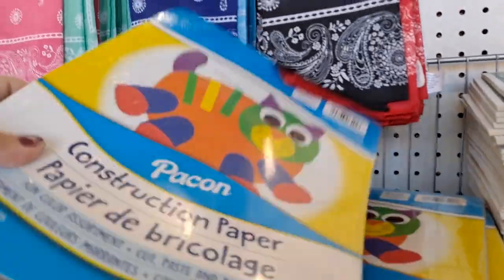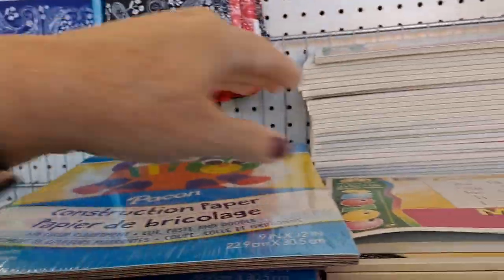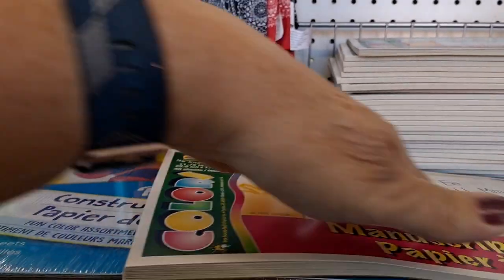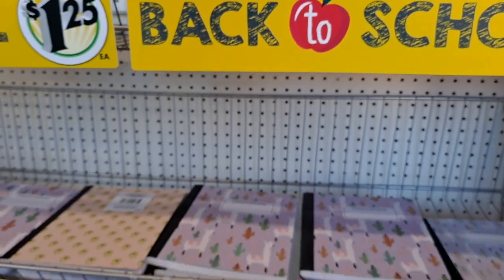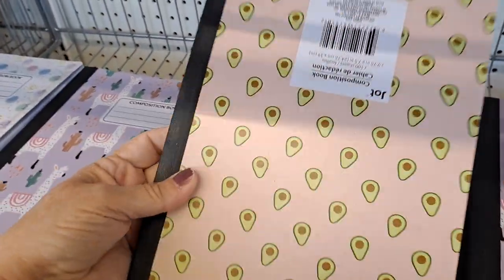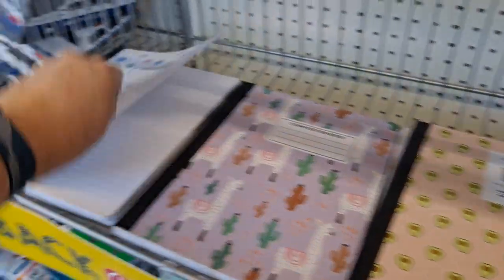This is still the back to school aisle. So what have they added here? Construction paper. The manuscript tablets. These are so great for little ones to practice. Composition notebooks. I love the patterns this year. So cute, so fun.